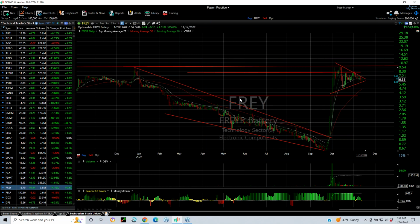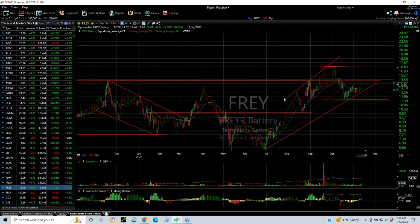FREY, long run up, 1, 2, 3, 4, 5-wave move, a double top and a pullback. So it's a 1-2 now, but it looks like it may have finished wave 2 by breaking out here on Friday. Let's see if there's a follow through.